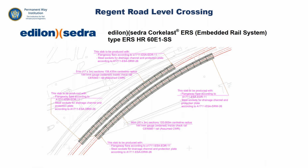So that is just the plan view of the Edelon Cedra system there. I think there's 37 panels, each 3 metres long. You can just about make out Regent Road here. So the design catered for a 2 metre wide footway and a 7.3 metre wide remaining carriageway there. This particular item had to get de-scoped in the end because of budget constraints. It was proven to be a bit more expensive than the project had allowed for, so we actually ended up putting a conventional rail type system in the end.